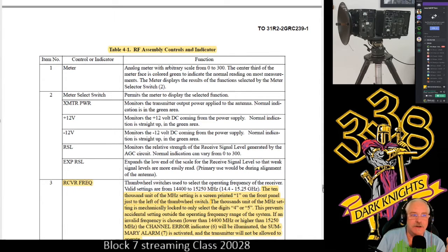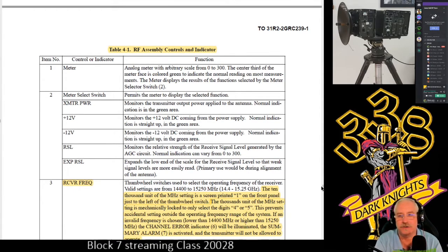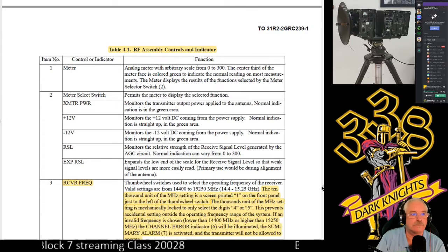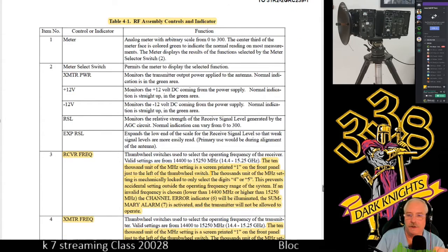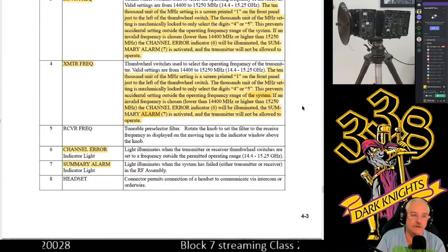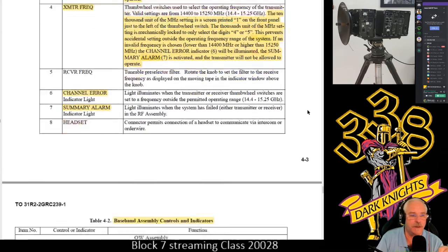This table right here in chapter 4 is extremely important, on page 4-3. It tells you everything that you need to know. In this case, this is the RF assembly. Everything on there, it tells you what it is going to do. And why is it going to do it? See, I got channel error and summary alarm, as well as the transmit frequency and receive frequency on them.